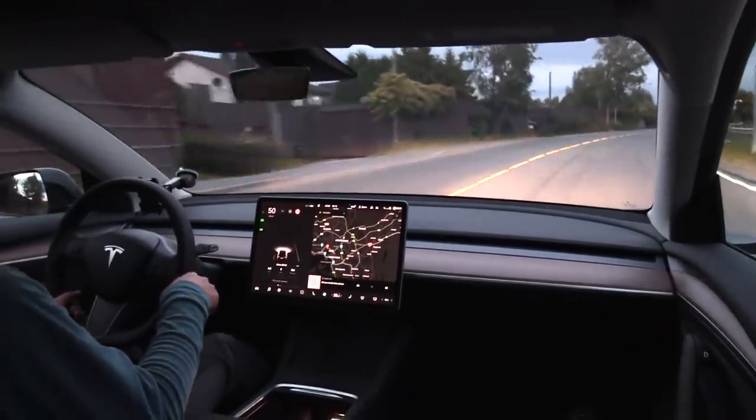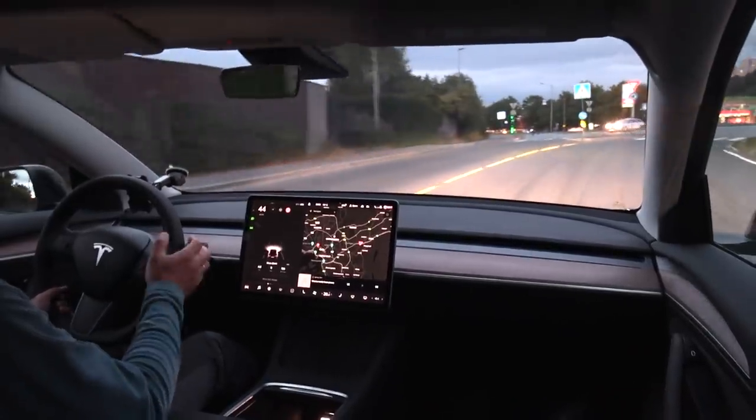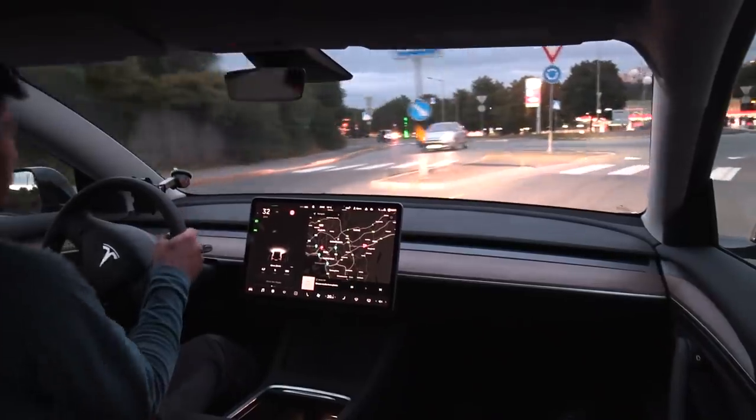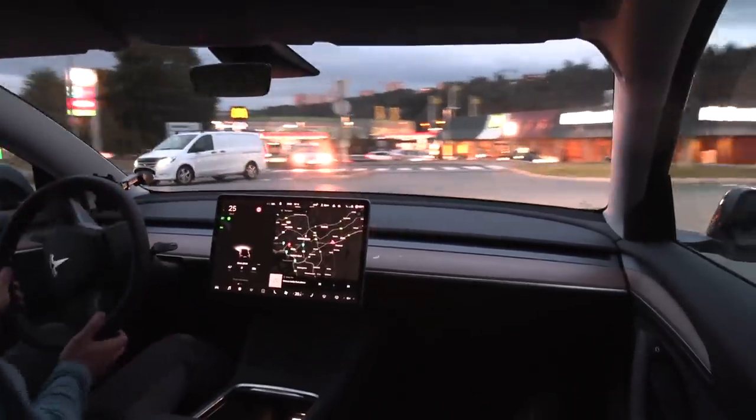But of course, you can. Taycan rides better, no doubt. Taycan is more quiet, Taycan is faster, but Taycan is like 2-3 times more expensive than this one. So don't forget that one.